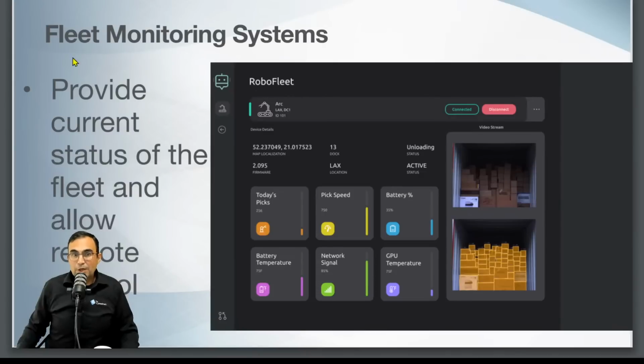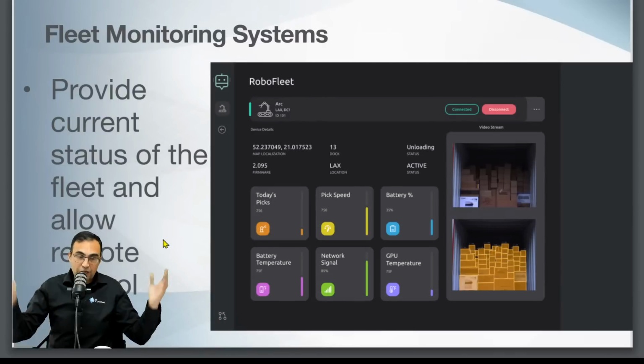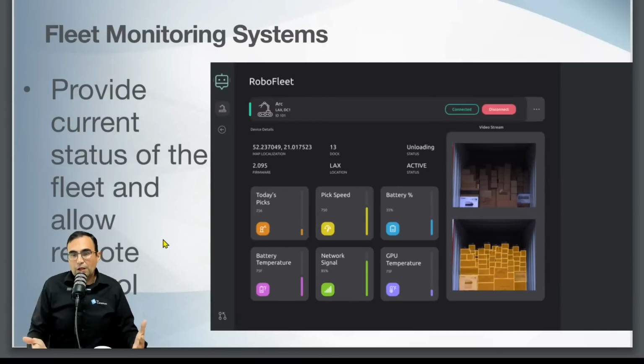The fleet monitoring system does not allow you to tell the robot a complete task to be solved, for example, deliver the food to room 51. You cannot provide that with this type of software. So that's the limitation of the fleet monitoring systems. You can see the status, you can remote control the robot, but this software is not going to coordinate the behavior between all the robots. So if you tell your robot to go in front of the elevator, maybe there are 3 other robots going to the same place at the same time, and maybe they will collide.